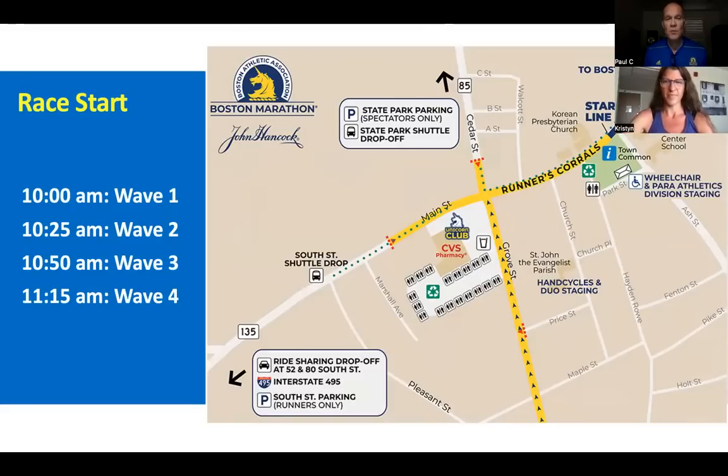Again, these are the start times, waves one through four. We don't have to talk about it here. You'll see it all weekend long.